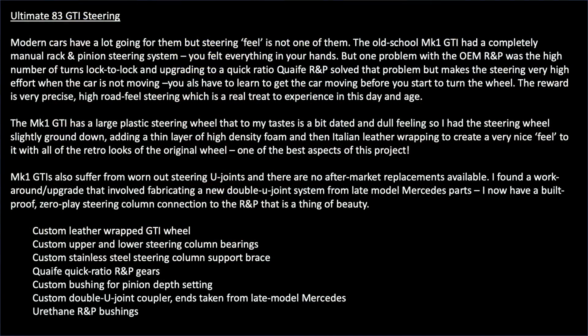So the steering, big deal. The original Mark 1s, they do not last. The steering column gets loose and the bearings get wonky, and the U-joints in the steering column wear out, and there's no replacements available, and it's just a mess. So you end up with an old car.